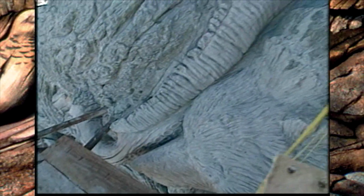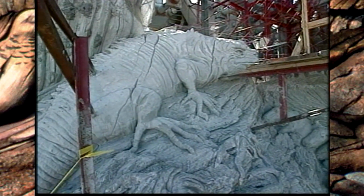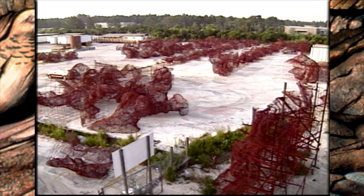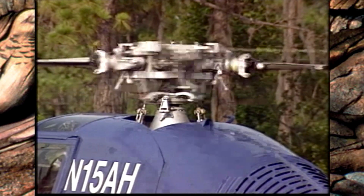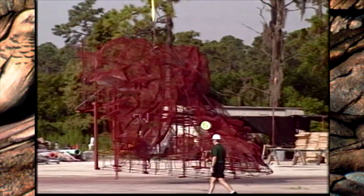Sculptors from all over the world were brought together to create the base of the Tree of Life. It started as a model that was cut into small cubes. The cubes were digitized into a computer that fabricated the tree stages in 8x8 sections. Once the sections were completed, they were flown to the site by helicopter.